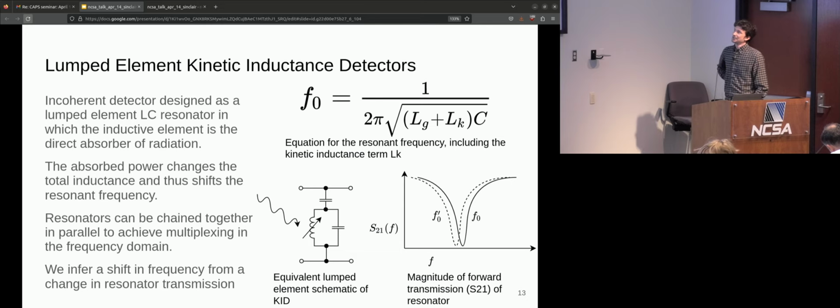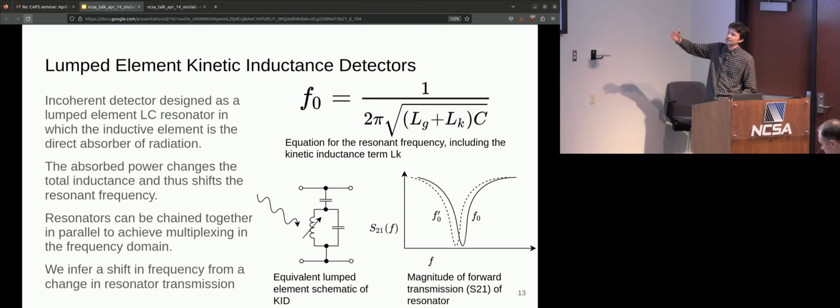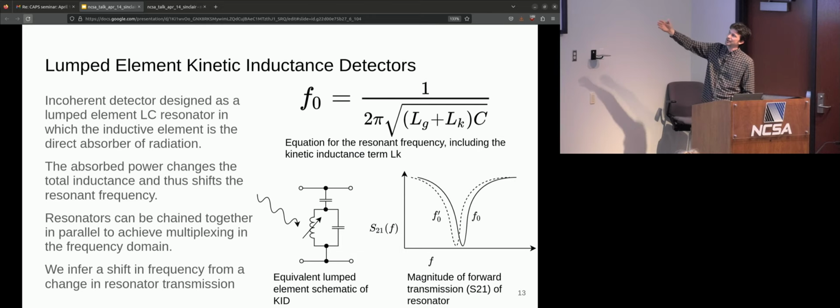So lumped element kinetic inductance detectors are essentially represented by this figure in the center, this lumped element model, where you've got an inductor, which is actually photosensitive, and a capacitor. The combination of those two, the inductor and capacitor, make a resonator. And there is another capacitor on there to couple to some feed line.